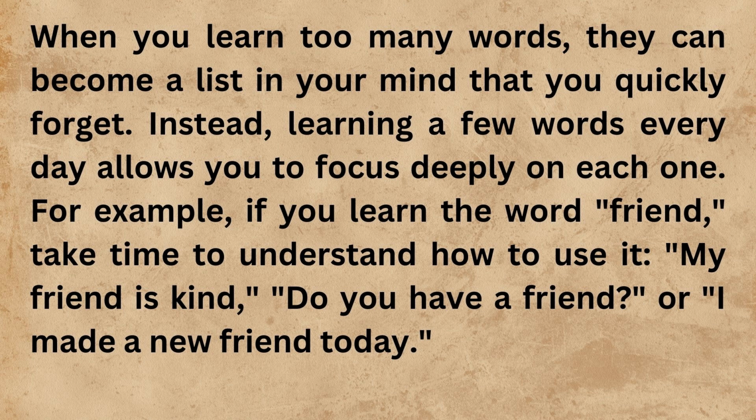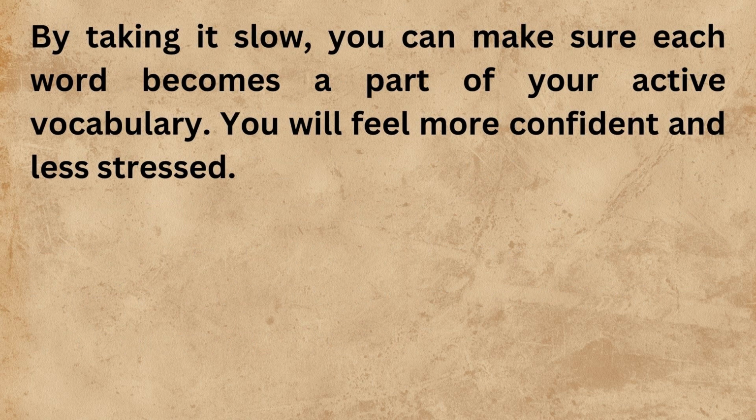Instead, learning a few words every day allows you to focus deeply on each one. For example, if you learn the word friend, take time to understand how to use it. My friend is kind. Do you have a friend? Or, I made a new friend today. By taking it slow, you can make sure each word becomes a part of your active vocabulary. You will feel more confident and less stressed.